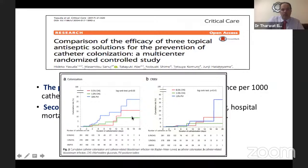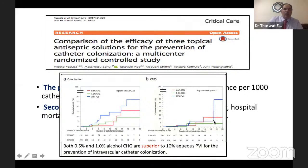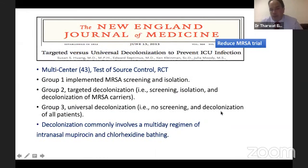You can see here this is the 1% chlorhexidine, this is the 0.5%, and here is iodine. Here is the cumulative risk. It is apparent that chlorhexidine 1% and 0.5% are much better than iodine in terms of colonization, and the p-value is statistically significant. Looking at the CRISPI, there is almost no statistically significant difference between the three. So they concluded that chlorhexidine is superior to iodine for the prevention of intravascular catheter colonization. That's why, per guidelines, it is recommended to use chlorhexidine over iodine and even alcohol 70%.